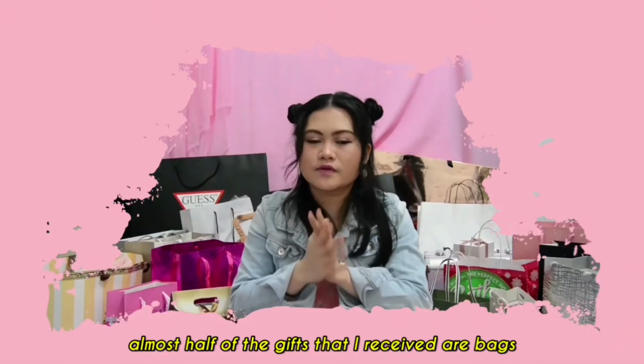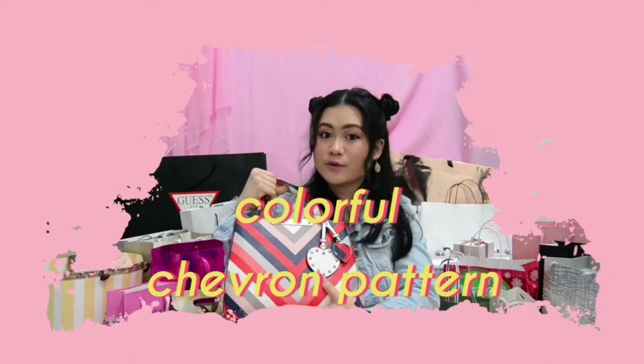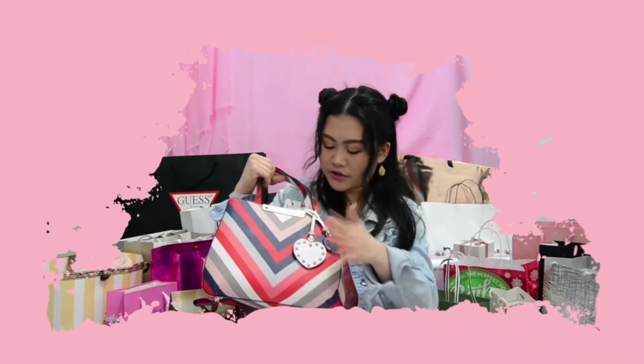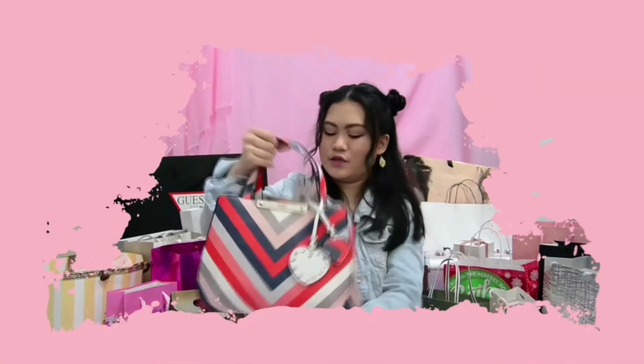Almost half of the gifts that I received are ta-da! It's a medium-sized bag that could be used as a handbag. It has this so that you could make it into a sling bag. It is in this very colorful chevron pattern, which I super love. It also has this cute heart thingy, bajiggy. It says here, Guess, EST 1981.